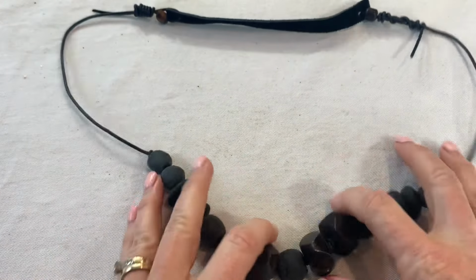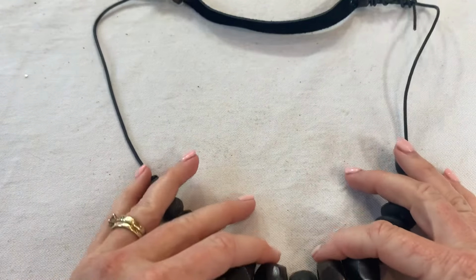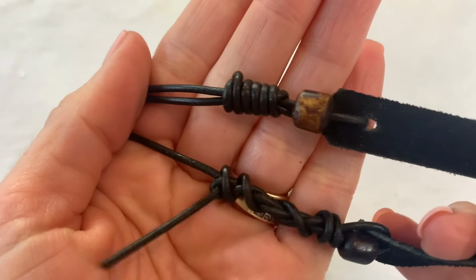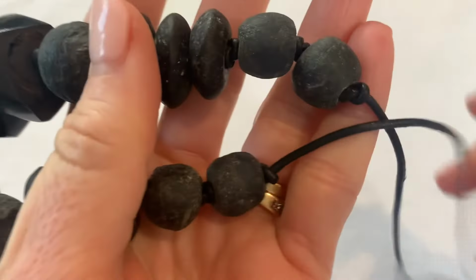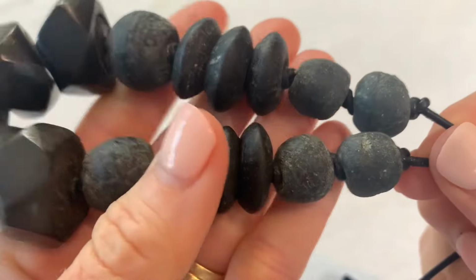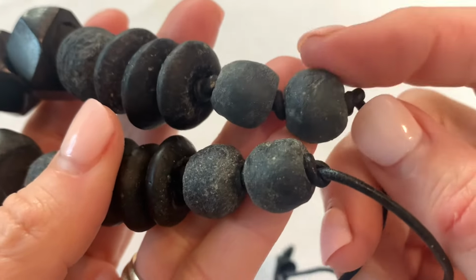This looks interesting too. Okay. This is giving me tribal vibes right away with the leather part that goes on the back. All of the elements in here look like natural elements. We've got wood. And then what do we have here? Kind of looks like African trade beads. They have that really rough, raw look to their beads.